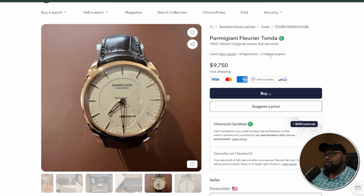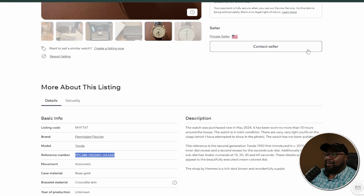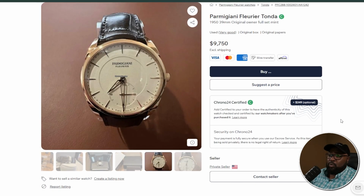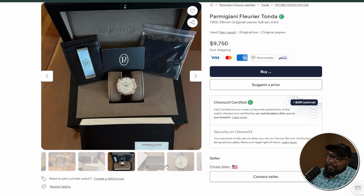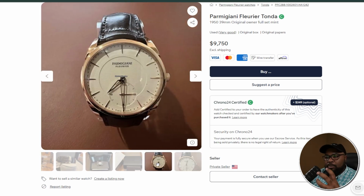$9,750 for this beautiful 1950 Tonda, rose gold. In the notes here, this is a May 2024 piece. These retail at $19,500. You're getting half off from a private seller. I'm sure he'll take $9,000 for it. Insane. It's just a brand that struggled to find its market. I love their pieces. They're just struggling to find their market for whatever reason.